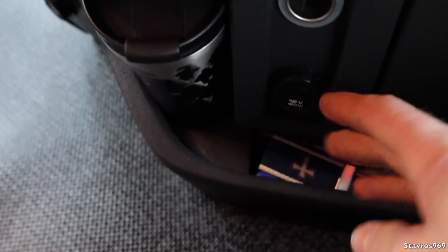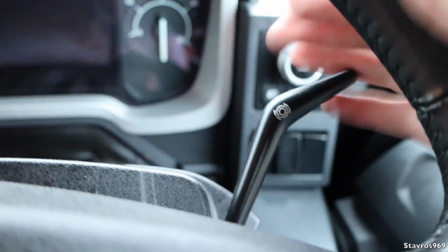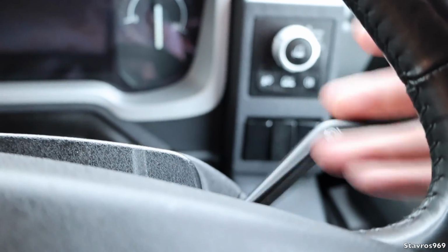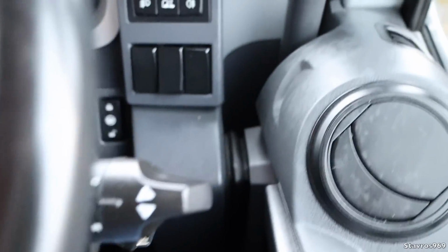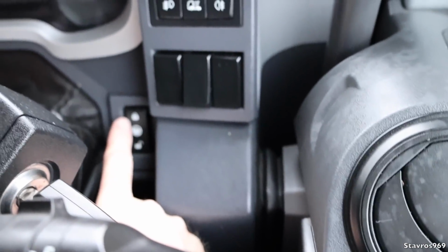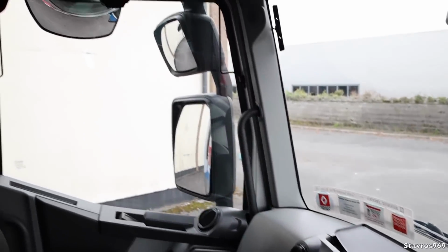Down below we have the 12 volt socket here, and we have a 24 volt there. And we can pull out that drawer. We've got storage down here. Yeah, that's pretty much it on the Renault, and we have our auxiliary brake here as well. So that's quite good, and all our lighting functions. We can adjust the steering with this switch here as well. So yeah, that's pretty much how it looks on the interior.